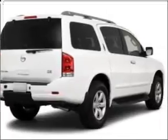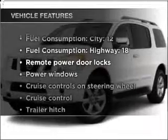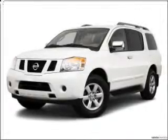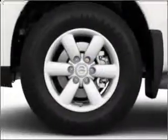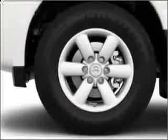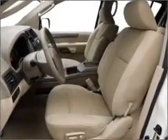Heated seats are a desirable comfort feature. And with these notable features, you won't want to miss out on the opportunity to own this amazing ride. Air conditioning, power door locks, power windows, power steering, cruise control, power mirrors, an alarm system, an AM/FM stereo with a CD player, an adjustable tilt steering wheel.